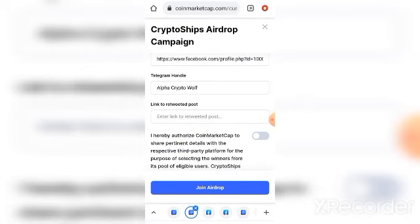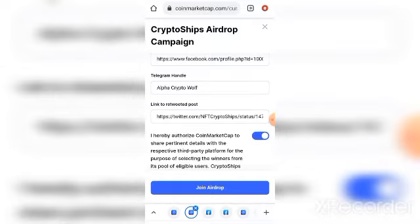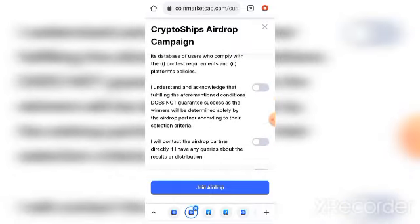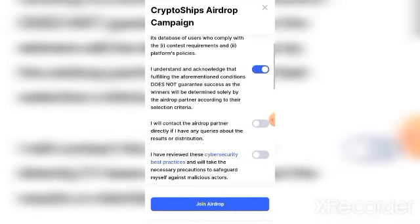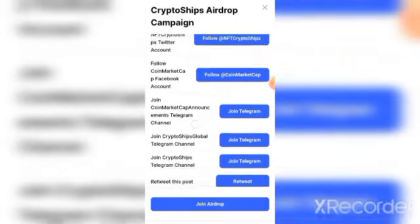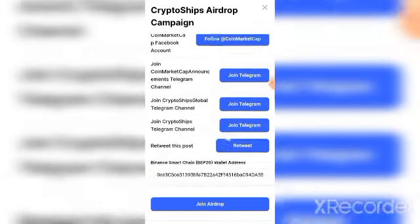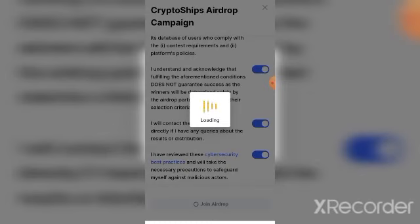Okay, the tweet, the retweet, and I'm going to click on, I hereby authorize that I have done this. I understand and acknowledge that fulfilling doesn't guarantee I'm going to get the airdrop. These are just normal things you need to fill. On this, I've received the cybersecurity best practices. I will contact the airdrop partner directly. So basically, everything they ask you to do, you fill it, and after you have done, you just click on join airdrop. Boom, then submit.